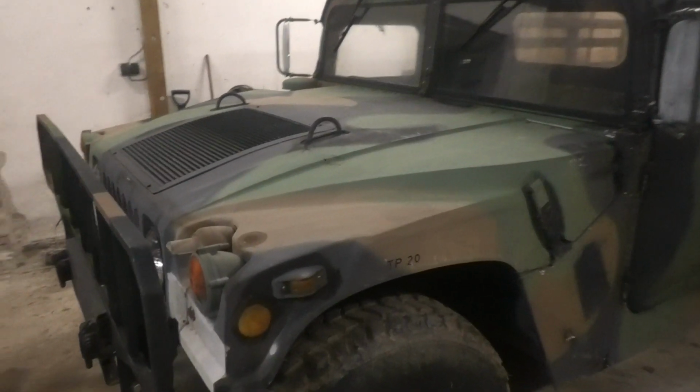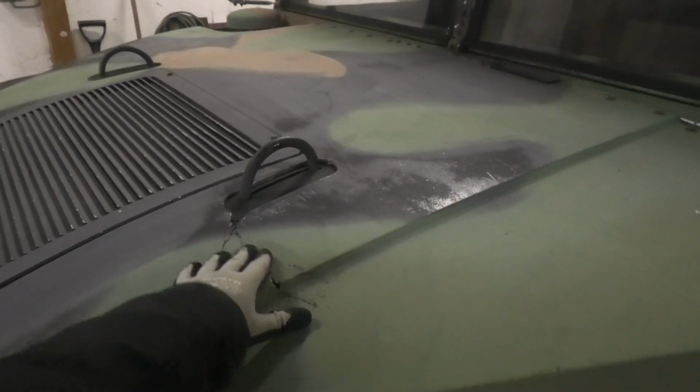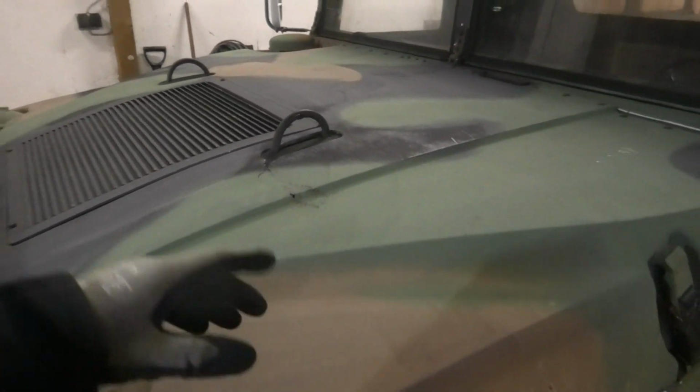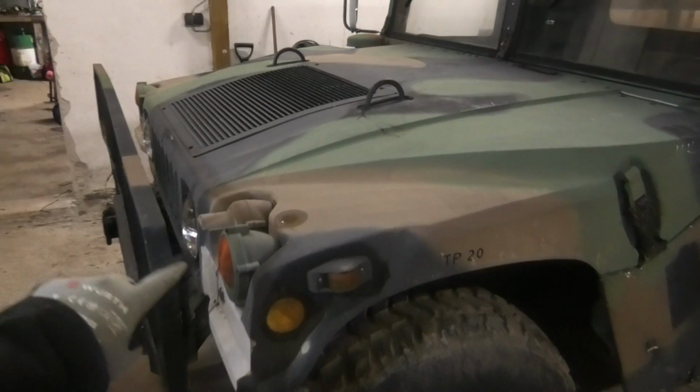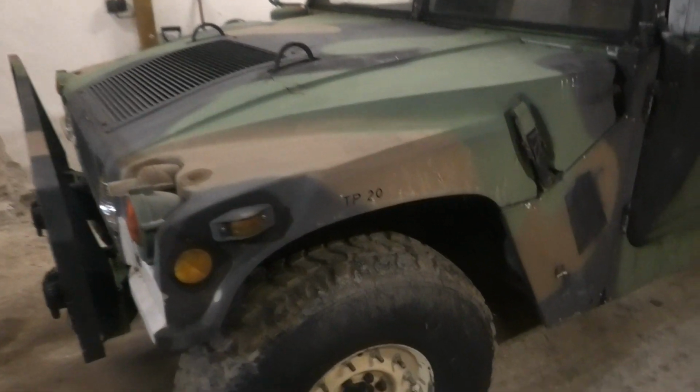Also, the hood is in really good shape. It does have one little crack up here. That's not really something to be worried about. They can be a lot worse. Sometimes they'll have entire corners missing, but this one is really good overall.